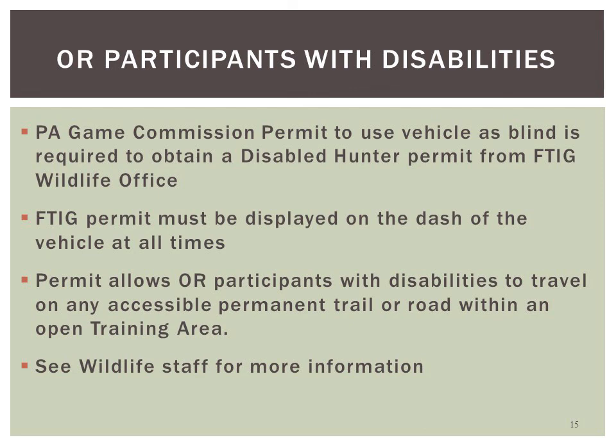If you have a disability and would like a Fort Indiantown Gap disabled hunter permit, please see wildlife staff. Hunters must provide a disabled person's permit as issued by the Pennsylvania Game Commission to receive a Fort Indiantown Gap permit. Non-hunters must provide a disabled person's permit as issued by the Pennsylvania Department of Transportation. A Fort Indiantown Gap disabled hunter permit allows participants to travel and/or hunt on any accessible, permanent trail or road within a training area that is open that day and the participant is properly signed into.